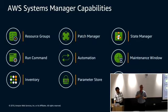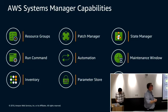So these are the 9 primary capability areas for Systems Manager. We won't go through them all in detail. Nana is going to actually cover 6 of these, I think. But things like being able to do an inventory of our environment, being able to run an interrogation of where we are in terms of patching at an operating system level. Something that's traditionally hard to get 100% coverage on.